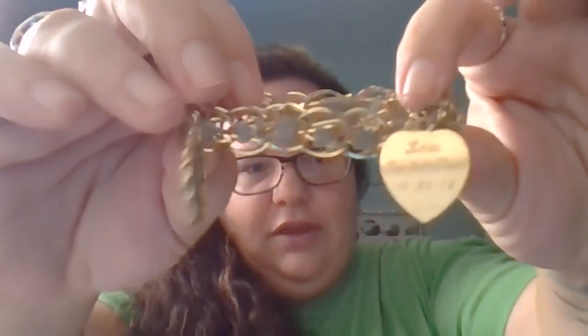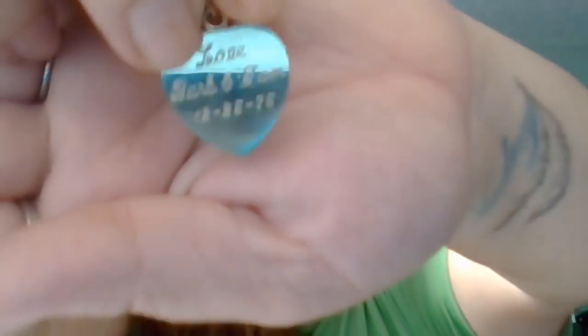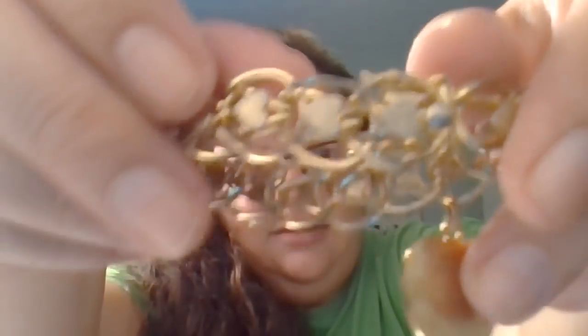Let's see, where am I putting everything I've already showed? Right there. This was cute that was in there. This is a 12 karat gold filled bracelet. It is vintage because the charm here is marked 1975, Christmas of 1975. And it says, Love, Barb and Tom. Has a little heart detail.